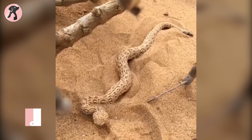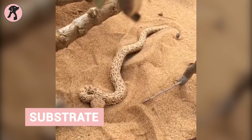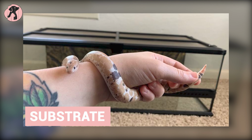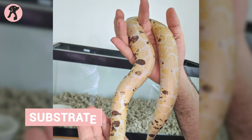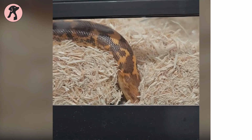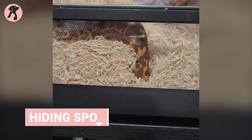Additionally, the substrate in your Kenyan Sand Boa's enclosure should be a deep layer of sand or other loose material. This will allow your snake to burrow and express its natural behaviors. Be sure to choose a dust-free substrate to avoid respiratory problems for your snake. Furthermore, you will also need to provide your Kenyan Sand Boa with hiding places.